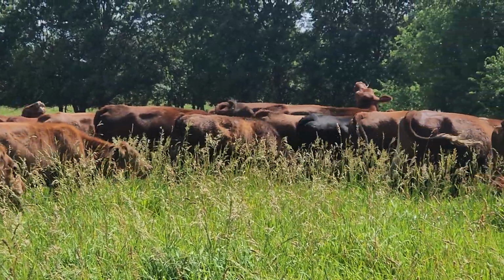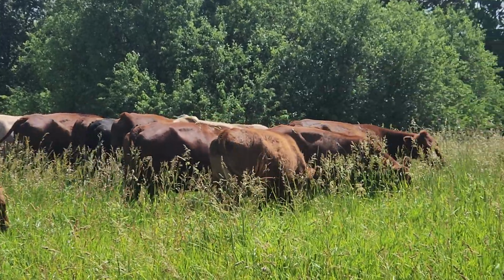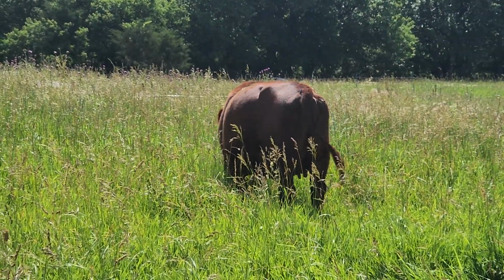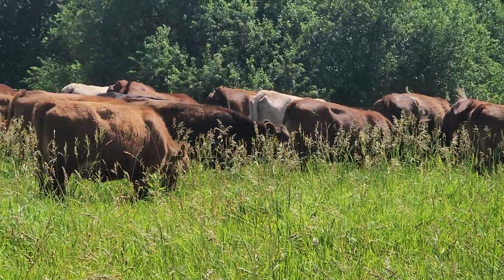These cattle are grazing this new cell I give them, but they're not too proud of being out here. They're going to kind of top their bellies off. They weren't very hungry, but we got rain last night, and it is a humid booger.